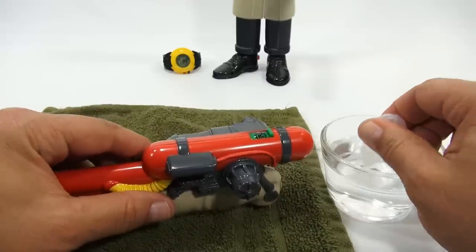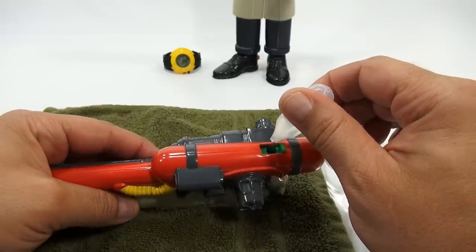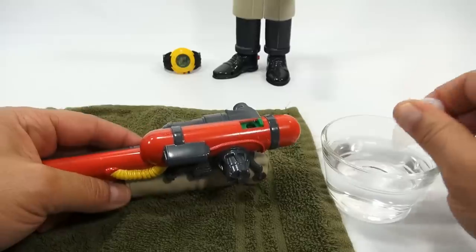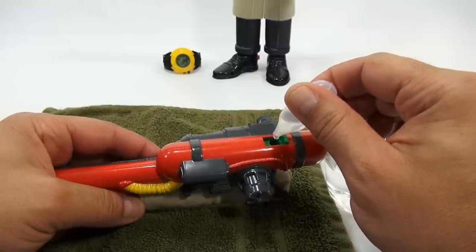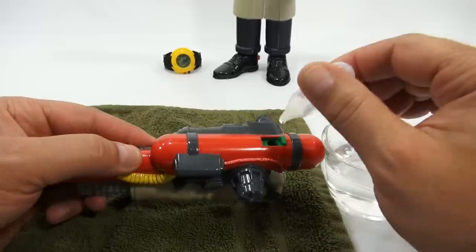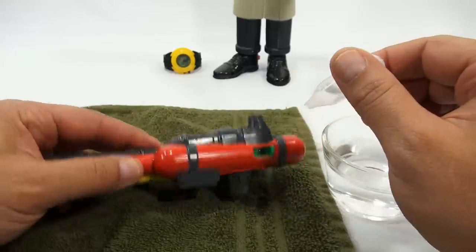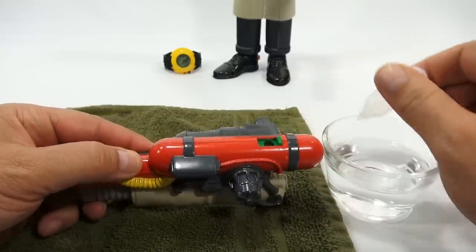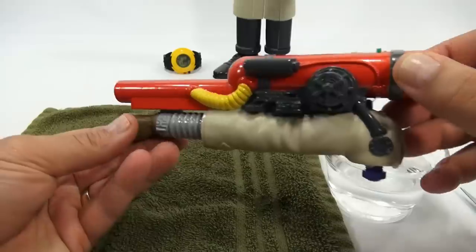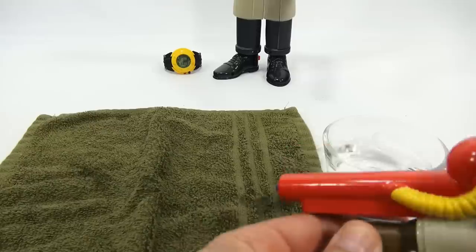Let's see if this works. Too much. Doesn't want to go in. There we go. I'll do three of these and see if that allow us to at least test it real quick here. Also, I didn't want to fill it up all the way and come back and just have it all leak out. Can't go too fast. Okay, let's see. Close it up. Ooh. It works.